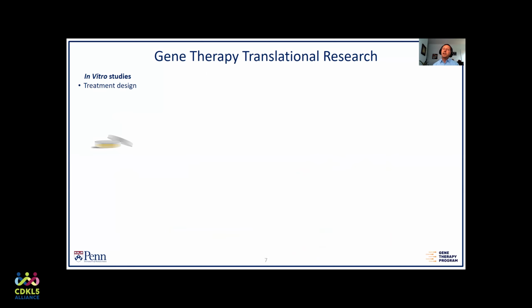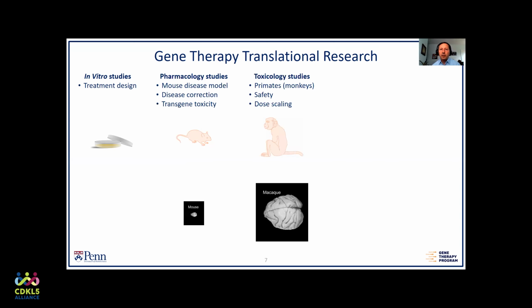Now, what is the process of gene therapy translational research? Well, in the beginning is the design process, where the treatment is generated and iterations optimized, followed by pharmacological studies, typically in mouse disease models, where one looks for disease correction and also to get already an early idea about potential transgene toxicity. Those studies are followed by toxicology studies, typically in primates, for example, monkeys. The main readout here is safety of the therapy, but those studies are also helpful for dose scaling and to optimize the route of administration.